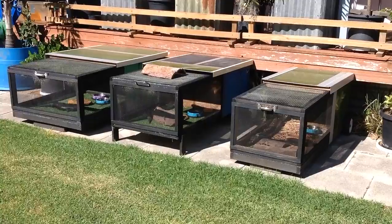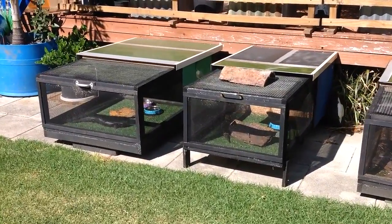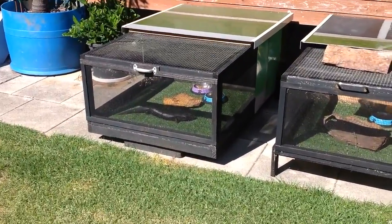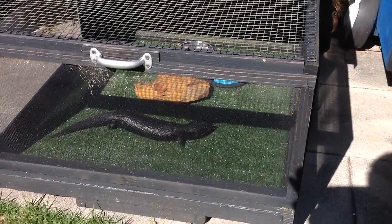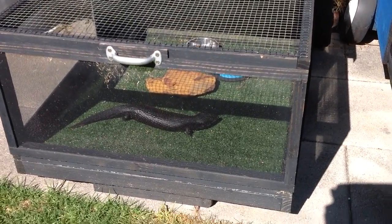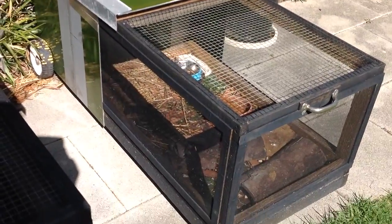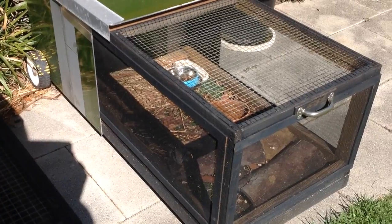So here we have the blue-tongued skinks in the outdoor enclosures. They're doing great out here. Oh, there goes the blotched blue-tongue. There's my hypermelanistic black Eastern blue-tongue. It's just growing awesomely. Normal Eastons live in this one for now. I'm going to move some of them up into the backyard pit.